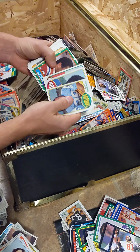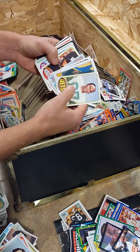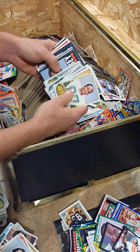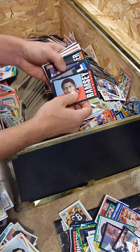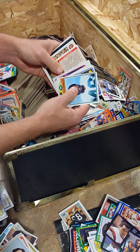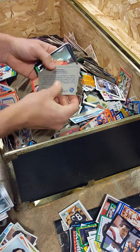There's a lot of old football. What it looks like is maybe the guy started with football, then got into baseball, like football in the 70s, baseball in the 80s, and then basketball in the 90s, based on the cards that he had. So yeah, there's some old ones again.